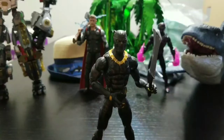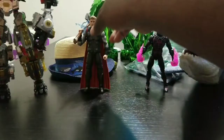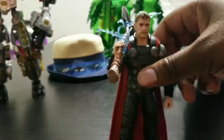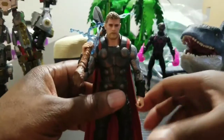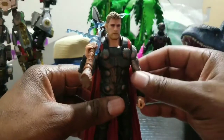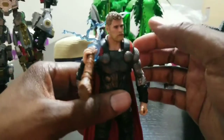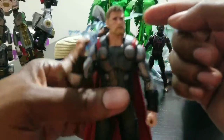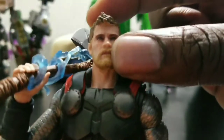So there we go, number 10. Moving along, number 9, we've got the main man, Thor. Now I know I've got two other Thors with this same kind of mold, or at least face. There's the Ragnarok one with the helmet, then there's the one without the helmet. So we've seen this face before, but they did a good job really going the extra mile.